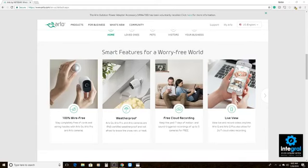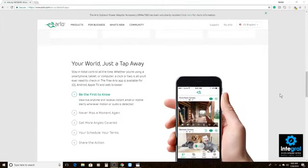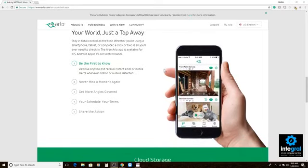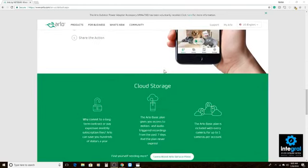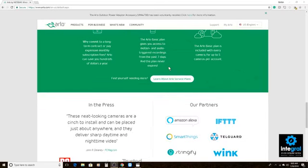Cloud recording means that you don't have to have a messy DVR device sitting around your home. Arlo will take those images and upload them to the cloud, so that way you can view them at any time. Arlo also gives you the option of doing a live view of your camera. So whether it be an indoor camera or an outdoor camera, you can go to the Arlo app, click on it, and view what videos are posted on your camera. So there's another screenshot of the camera view from a smartphone, and Arlo is committed to security, so they allow you cloud storage for up to 5 cameras.